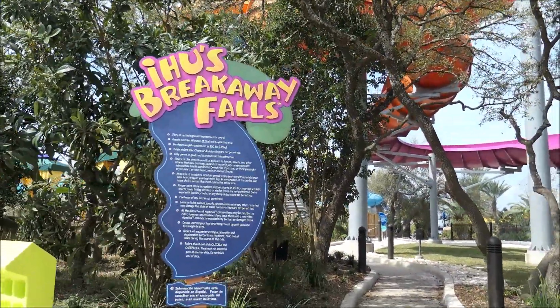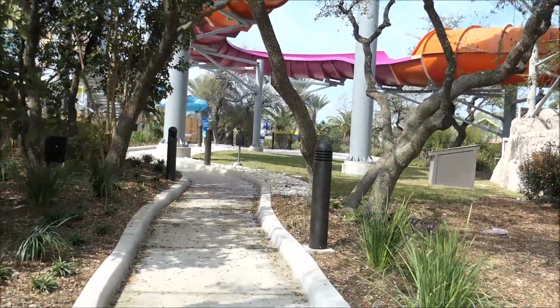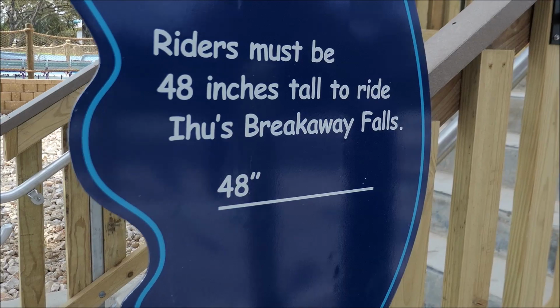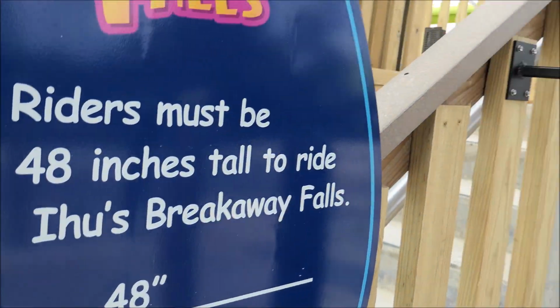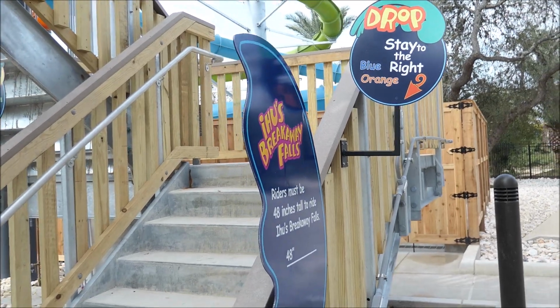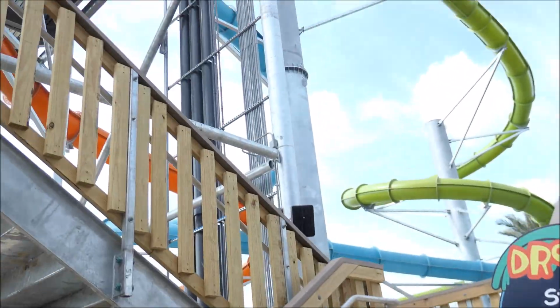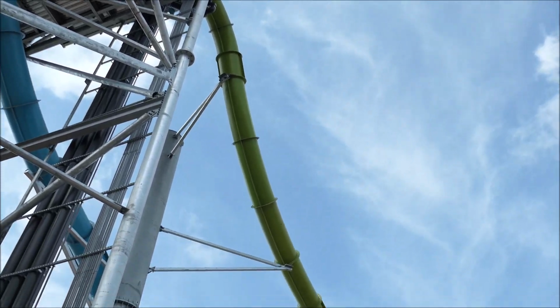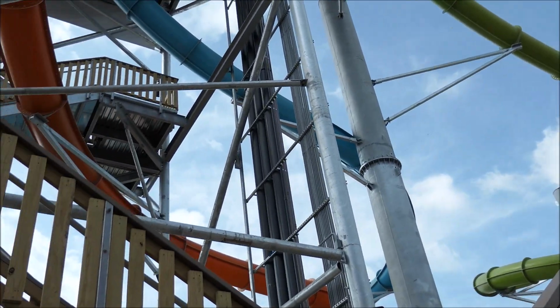Breakaway Falls. This is the path you take. It's right by Stingray Falls. Gotta be 48 inches tall. So yeah, a lot of kids like to sneak up here and they're gonna have to be turned around. That's a bummer. That is pretty tall though, I ain't gonna lie. Looks like you go fast.